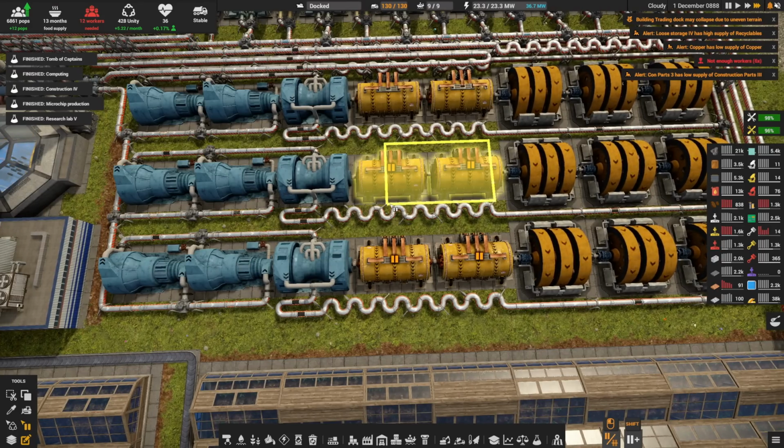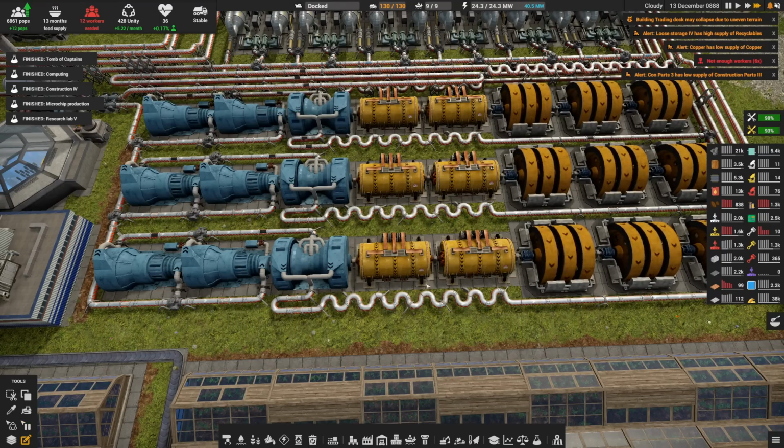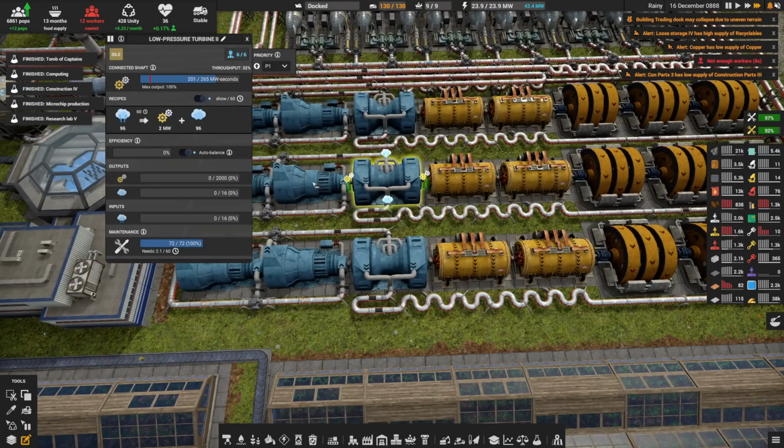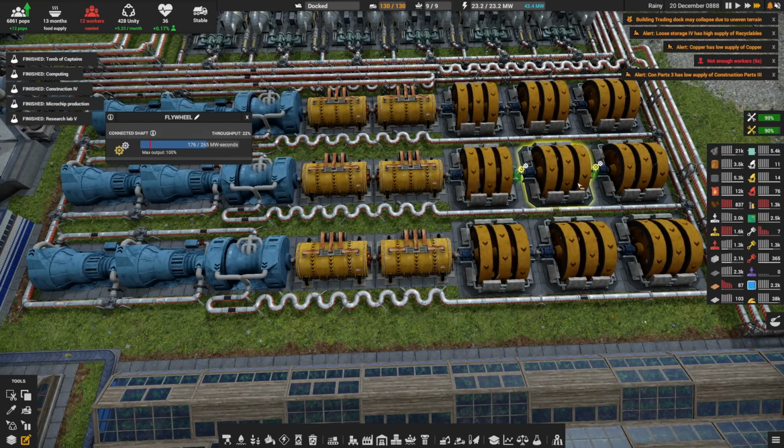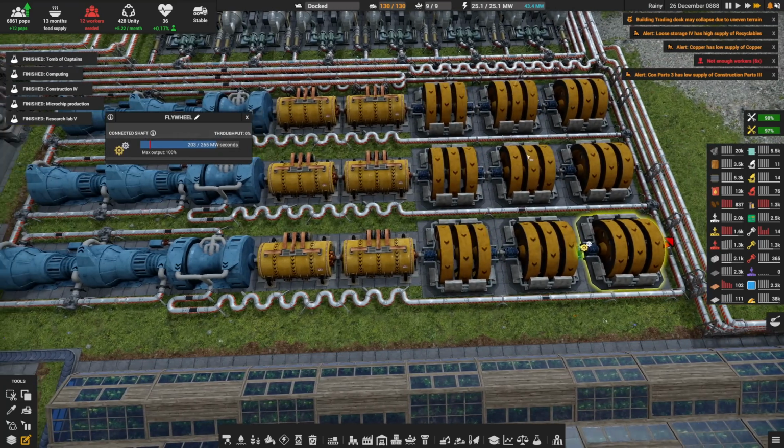We'll unpause another 2 of these guys. And you're not running at all because we don't need that power yet. And we'll unpause you guys. And you've already turned off because you've charged up the flywheels. You guys have turned off because you've charged up the flywheels as well.